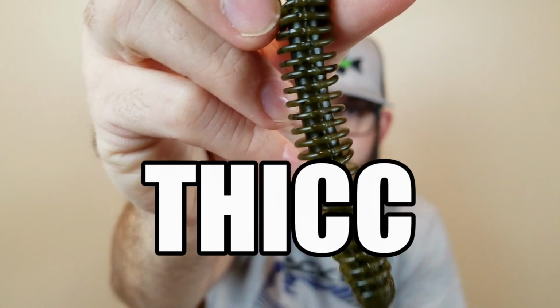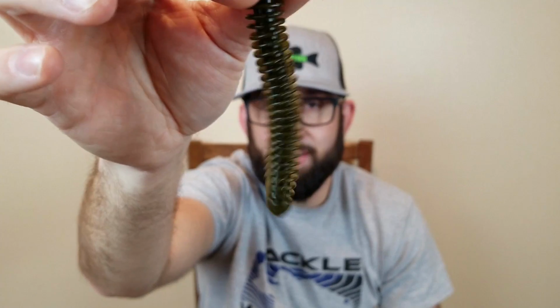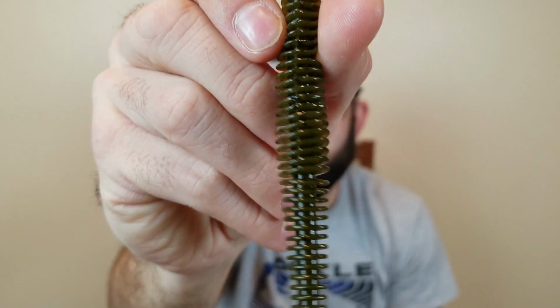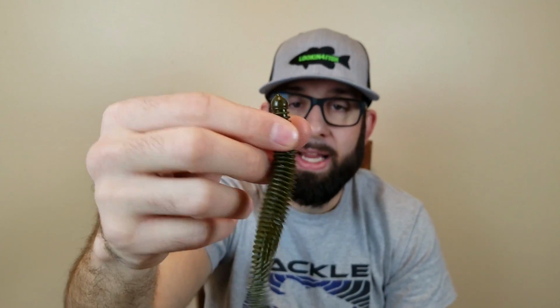These were great. I fished these a long time, but you can see that body is a little bit thick. And for me, when I fish these, I'm always fishing them with O-rings. It was just really hard to get these in the Wacky tool. So I found these. These are the Grande Bass Rattlesnakes, 4.75 inch. Since I found these, they are by far my favorite bait to throw on a weighted Wacky Rig. They work.